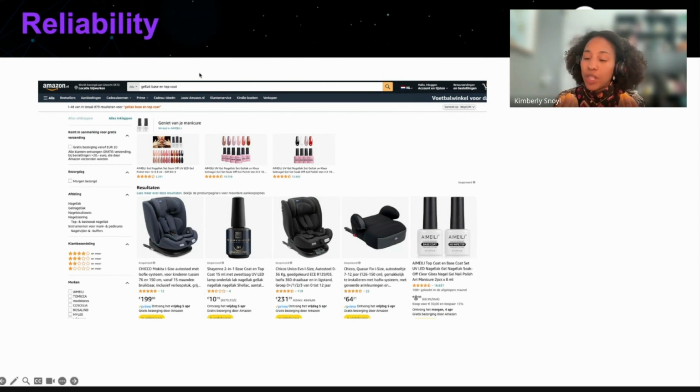I was looking for Gelish because I just had to look for something, and that just came to mind. I needed my Gelish base and top coat, but look what I got: children's seats. So for me, Amazon is not really reliable. It's such a big website, so well known, but how does the search work? Why is the search not as I expect? I think this is really important for the reliability of the website.